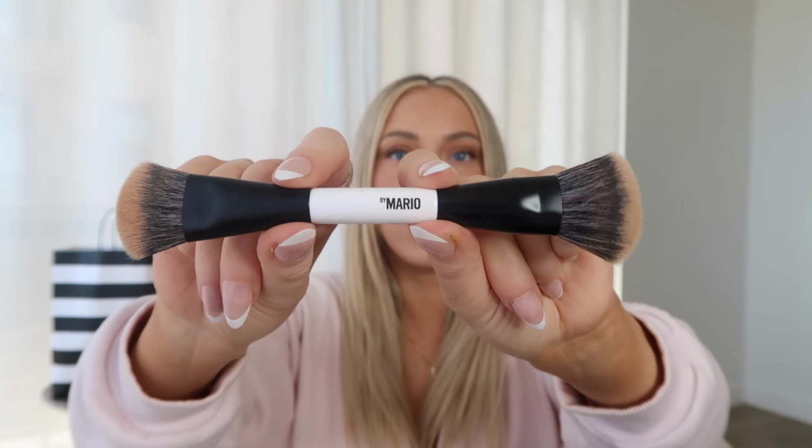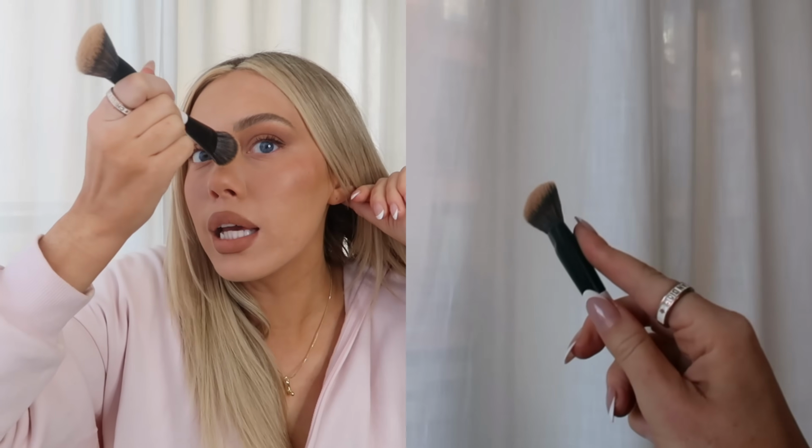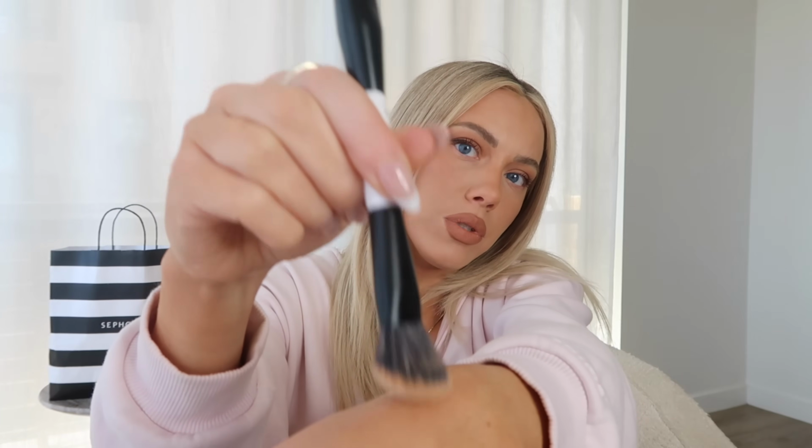I also picked up this new makeup brush from Makeup by Mario. It's dual-ended and this side is a little bit bigger, so it really covers a lot of surface area on your face all at once. And this smaller side really gets under your eyes. I like that I can go up into my nose. See how it's not overly dense? It just kind of bounces onto your skin really nicely. And I've been loving this brush so much.